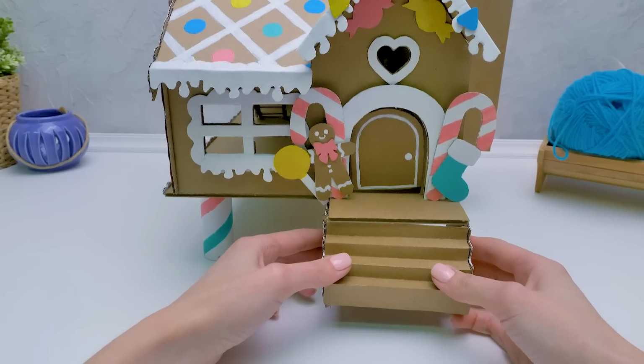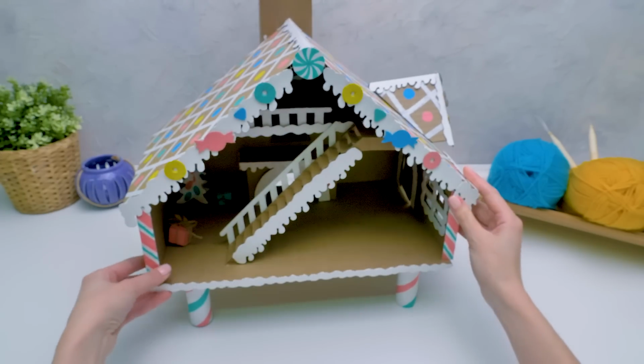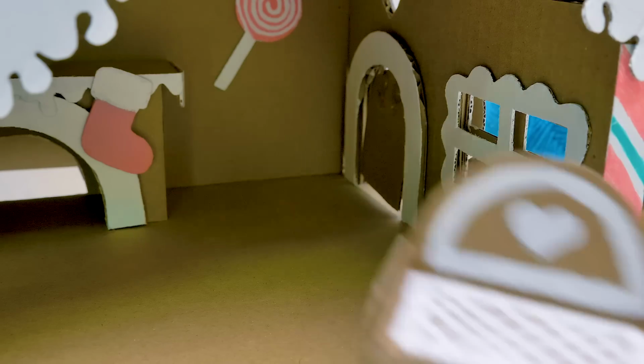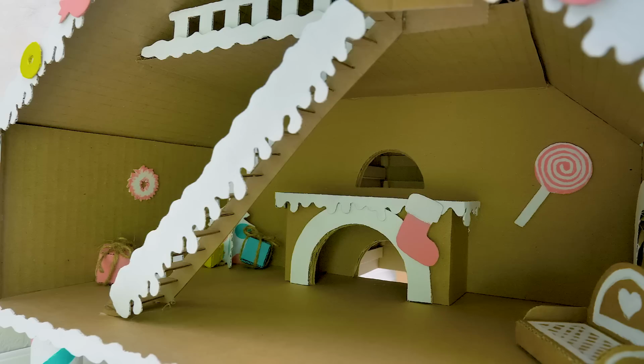Oh, I want to eat it so bad. It's just like the real thing. Yes, Sammy, you did a great job. I'll also add this cozy sofa to make the hamsters even more comfy. All done!